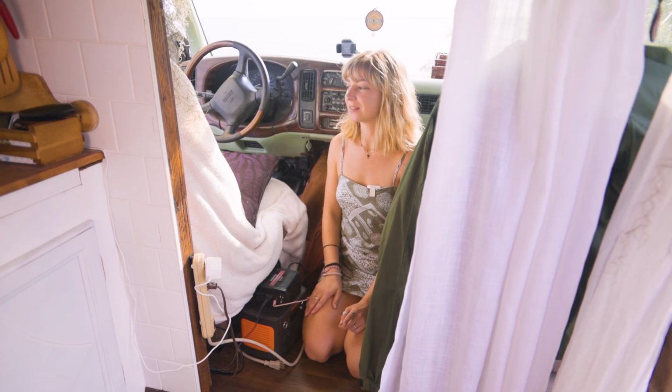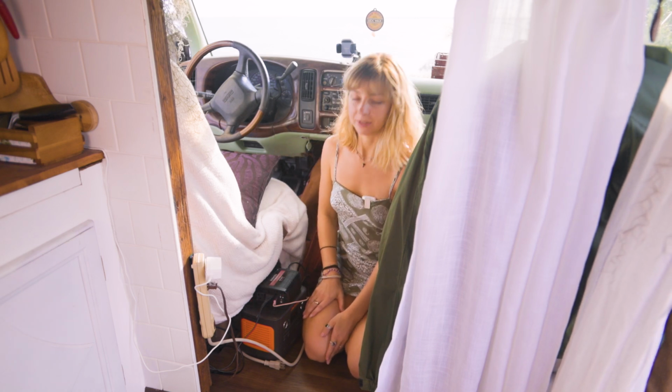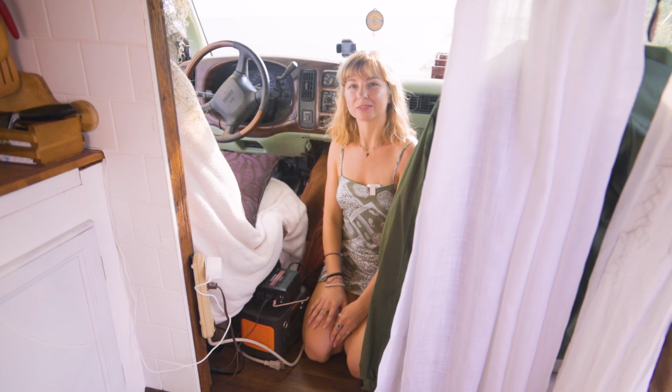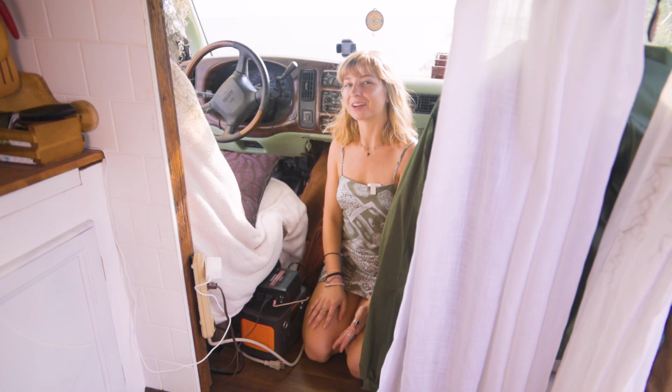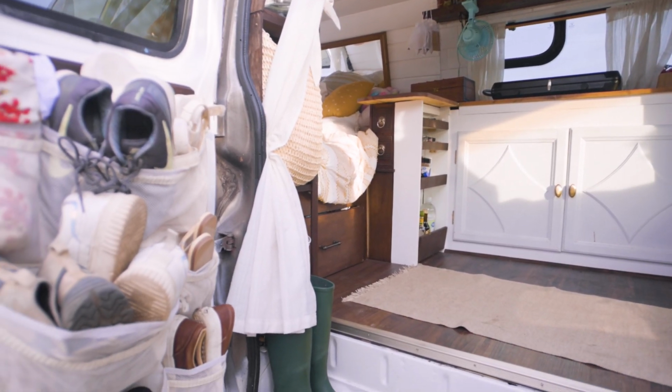I haven't actually gone camping with the solar panel yet. So I'm hoping that'll solve that issue if I do want to stick around somewhere in the woods in the middle of nowhere for a week without turning my van on. That would be ideal. I don't know how possible it is though, because it charges pretty slow.